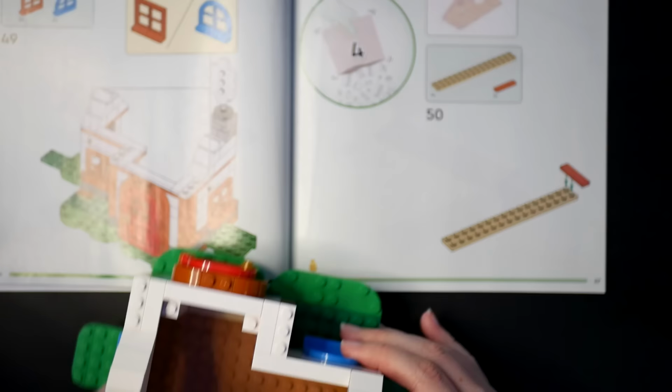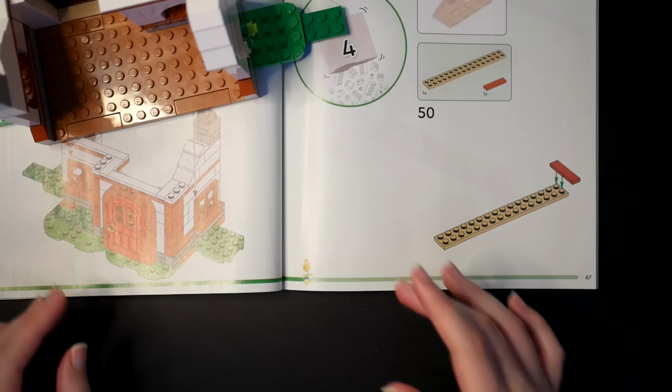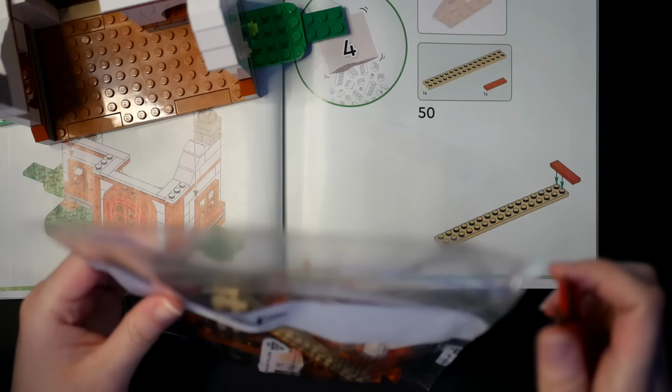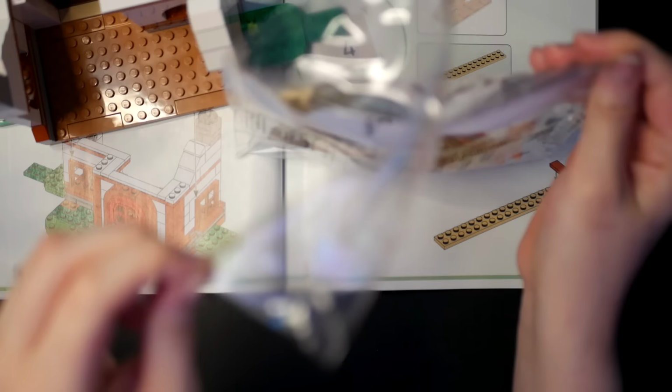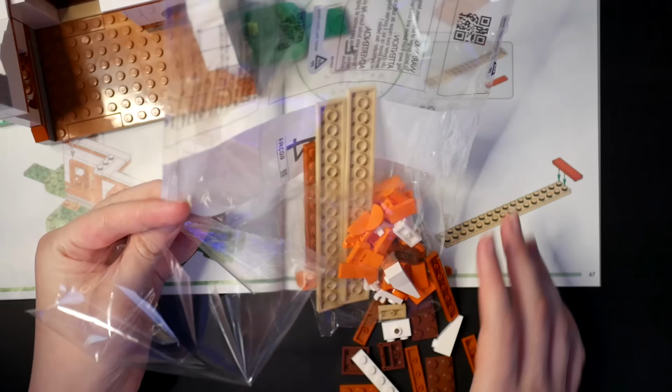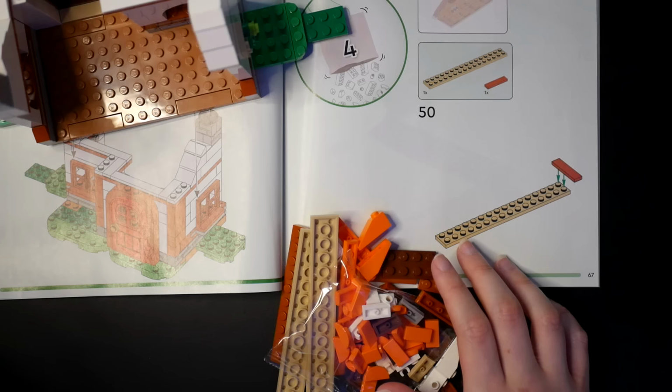Okay, I need to get bag number 4 now. This time making sure that all the pieces have come out of the back. And this should be our roof.